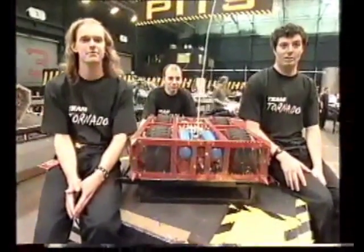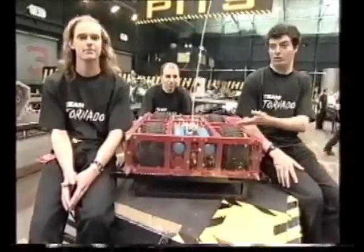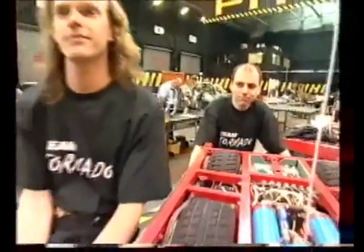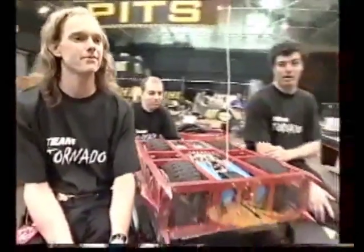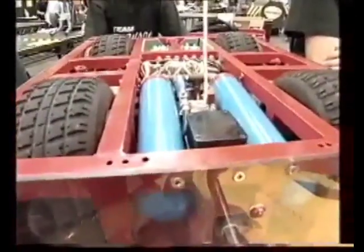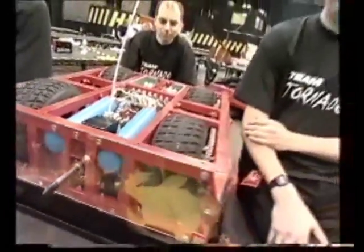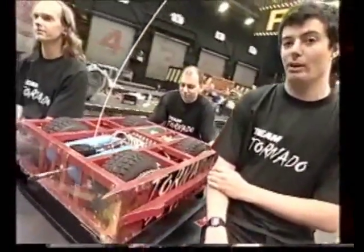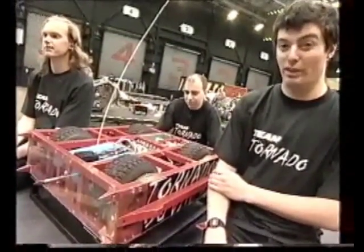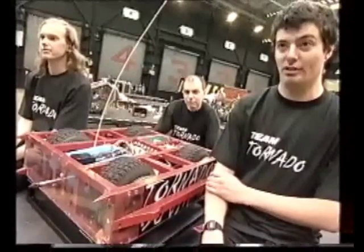Hi, I'm Andrew Marchant, and this is our robot Tornado. These are my team members, Dave Gamble and Brian Moss. Tornado's powered by two 24-volt 750-watt motors, but we overrun them to 36 volts and we gear very low. So we've got a lot of power and a lot of acceleration. In fact, we've got 7 brake horsepower, which we think is the most power that any robot's ever had.